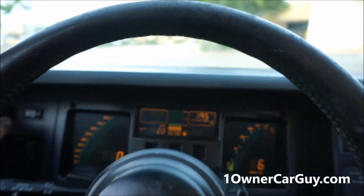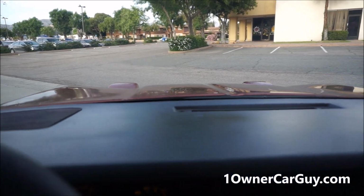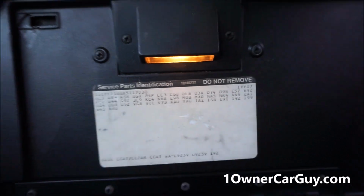Lights flip up and all that. We're all good. I'm going to have to actually wipe them down. I didn't do that. They flip down fine. Top comes off. I do not have the tool, I don't believe, on this one. No. There's your build codes and such. Hopefully you can see that.